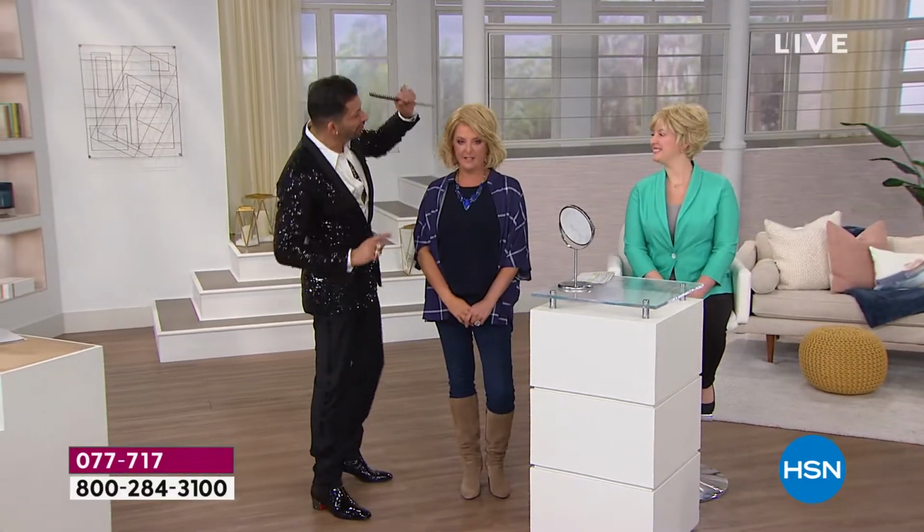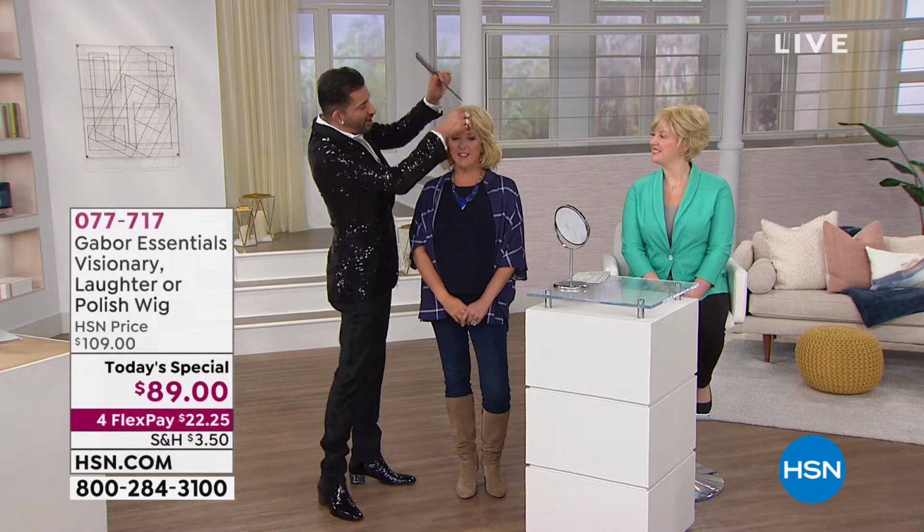Look at the after. This is that wig, the Visionary that I'm wearing. Now I do want to show you, can I show my little trick? Well, I was just gonna come over and you want to show it? She's brilliant. So if you get a wig that's close to your own color, you'll notice that that's her hair. That's really me.